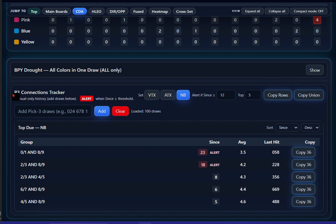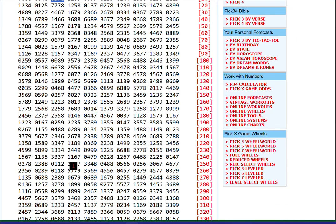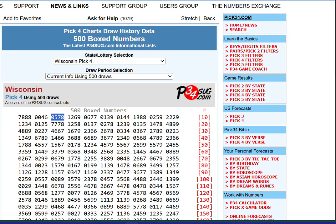You see this? This is a P3 connection tracker I built. And what this does is V tracks, A tracks, and neighbors, like over on Pick 34 SUG. He's got all kinds of fun. I didn't really want to change this page right now because I wanted to show this. But let me see if I can find that real quick.